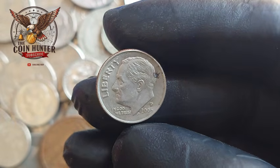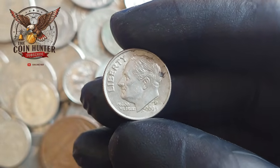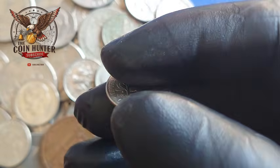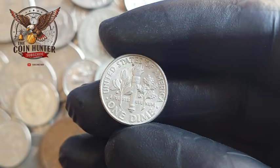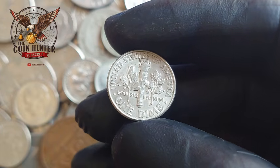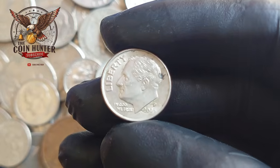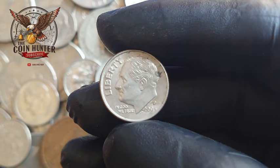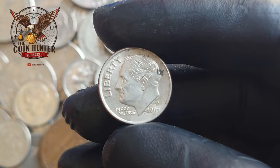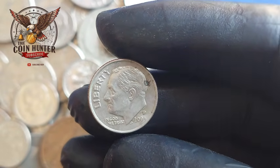Next, our 2005 P Roosevelt dime shatters all previous records with its absolutely staggering auction price of $27 million. And this particular coin carries with it one of the most controversial and secretive stories in modern U.S. Mint history. A story involving allegations of corruption, missing precious metals, and a minting error so extraordinary that it nearly caused a diplomatic crisis when foreign governments began questioning the integrity of American currency production.